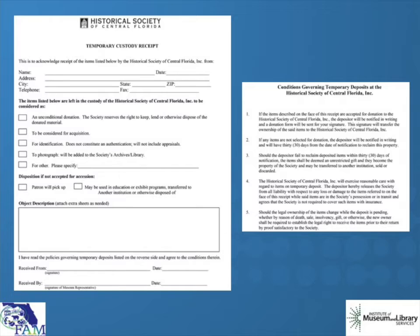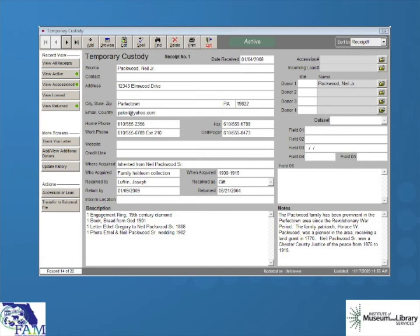And you can see that we had sections saying, okay, if you don't want it back, go ahead and get rid of it. A lot of collections management systems, this is an image from PastPerfect museum software. I know that there are several different types of CMS programs out there, but PastPerfect has a section for temporary custody. What I liked about this is that you can turn these into an accession if you do decide to keep them, or you can turn it into a loan. This way you have your paper trail and you have your electronic copy as well.